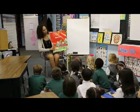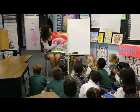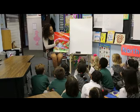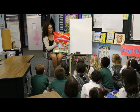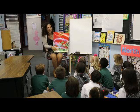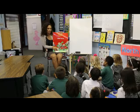All right, boys and girls, right here in my hands I have this big book that has 3 words in the title. The first word starts with a blend ST. I'm going to give you a few seconds to try to sound this out in your head. There's no silent E at the end, so this must be a short I. The other 2 words are sight words, so I don't think we need to sound them out.